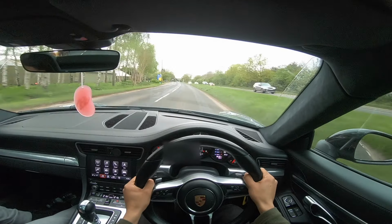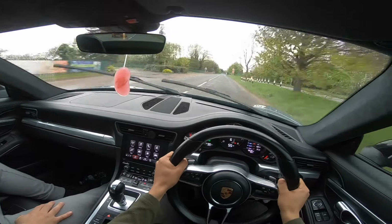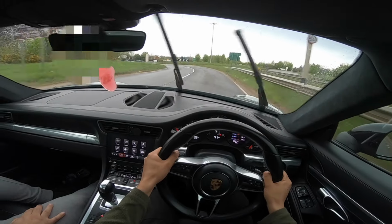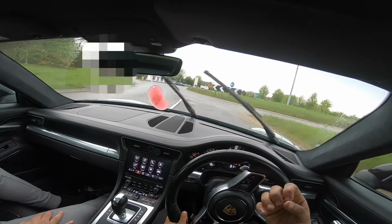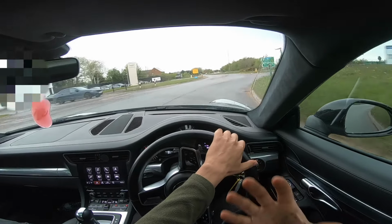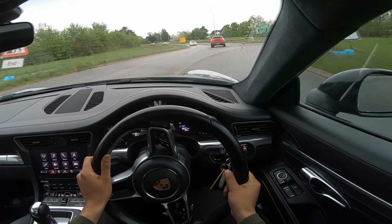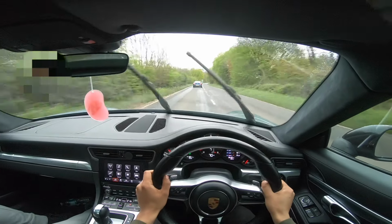I'm sold. We're going back to uni. I'm gonna sell half the cars. This is seriously quick, but in a beautiful melody, like an enjoyable way. You see, it's not like fighting. I'm not fighting the car. It's beautiful. What Bentley is that?